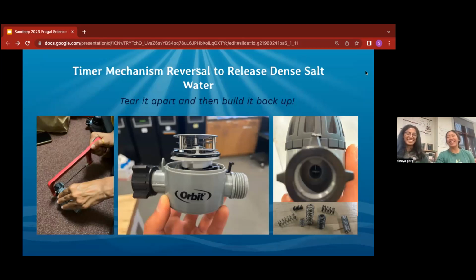This is the timer as we got it from Home Depot, for like $10. It's pretty concealed. We just know that people plug it into the hose, set a timer, water will come through, and then when it turns off, it's meant to save water, so the water will stop. But our first step was really understanding how this thing works and figuring out how we would want to reverse it. So as you can see here, we pretty much demolished this timer.